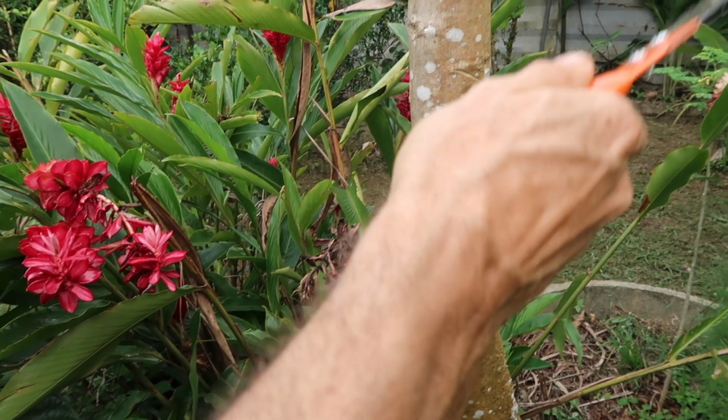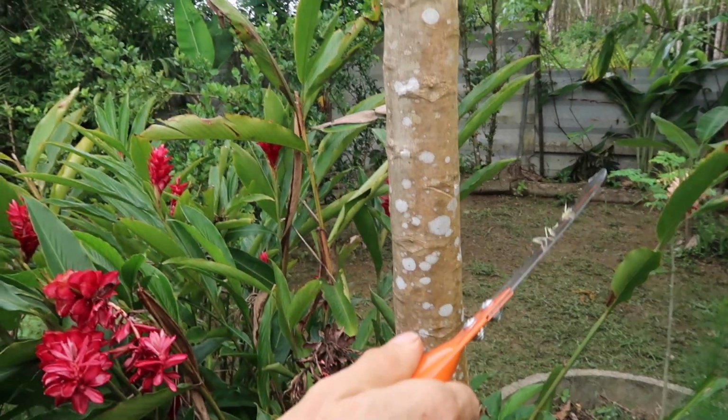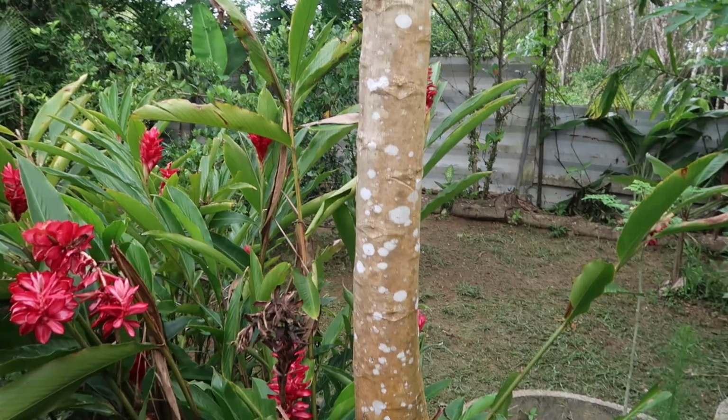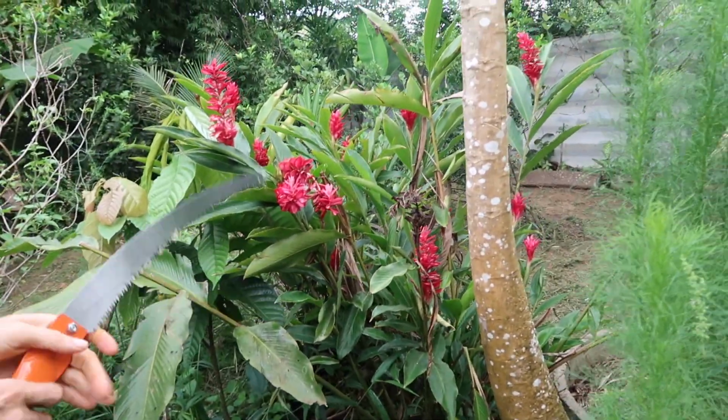Generates new growth out, so we can pick it off at a... ow, I'm getting eaten alive. We're both getting eaten alive.